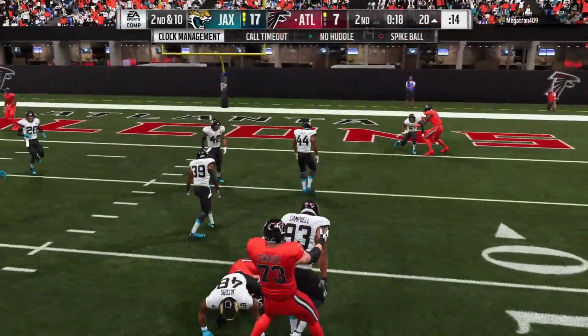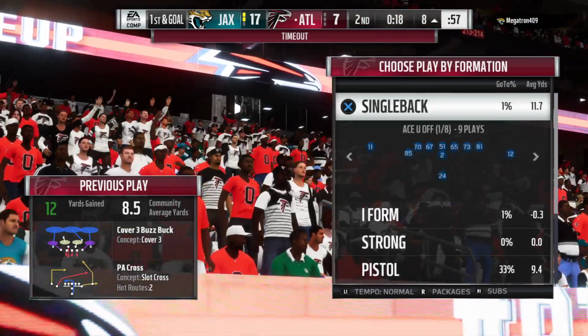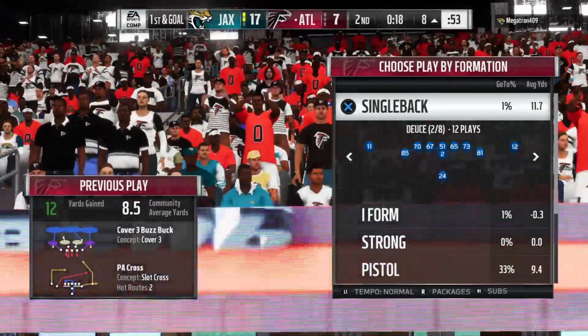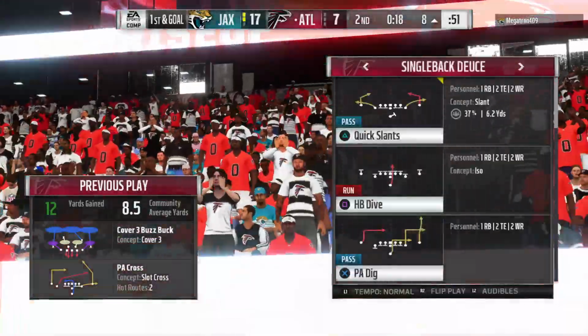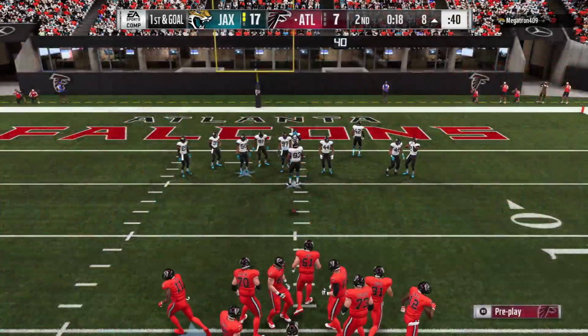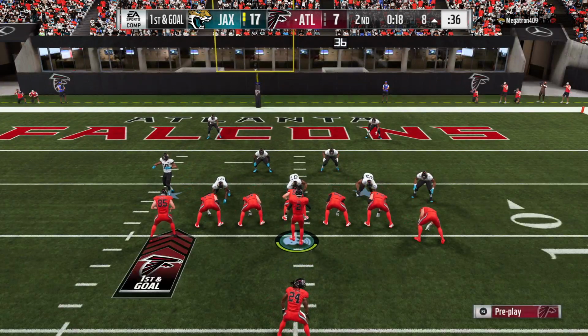And this is caught at the 8. And now before this first down play, we're going to get a timeout here, as the clock will stop with 18 seconds to go in the first half. So 3 plays already, first and goal, and they are wasting little time.